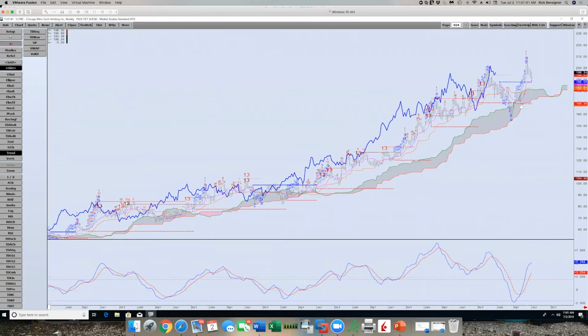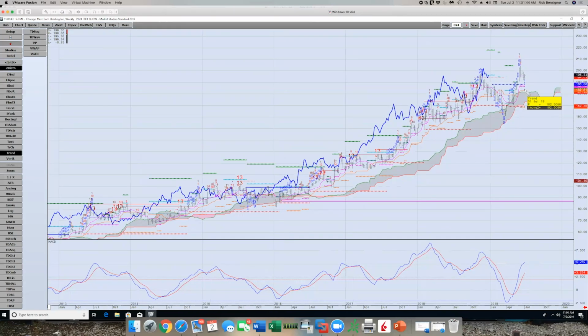So for those of you who are long CME, pay attention on pullbacks to the cloud and whether or not this level of 175.5 or so holds over the balance of the summer. If it does, it's good. If it's not, I'd probably take at least half of my long-term holdings off.